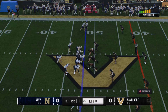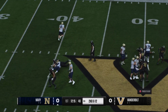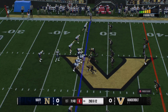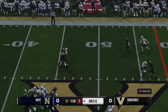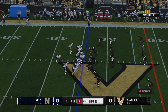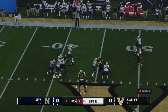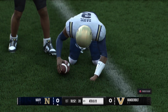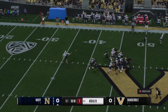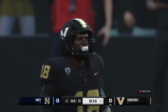Navy is clicking on all cylinders right now. Now on the option. He's knocked down in the backfield. He'll lose a couple. Offense gets set for second down. He'll pull it on the read. He is going nowhere. Stop at the line of scrimmage. Now facing a third and long. Davis looking to pass. Quarterback extends the play. And couldn't quite find the crevice he needed to pick up the first down. Navy will have to punt it away. He'll try to really get into this one. And no shot at a return here as the punt flies out of bounds.